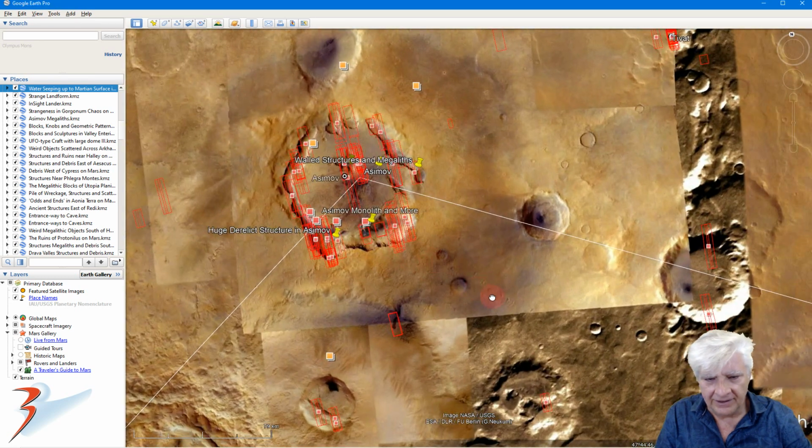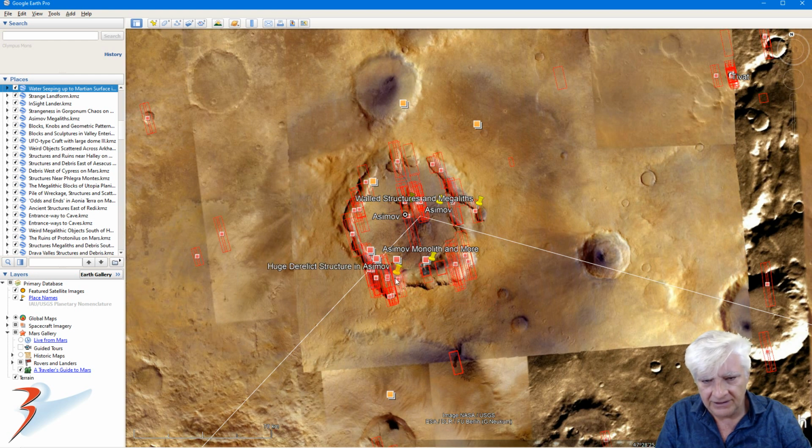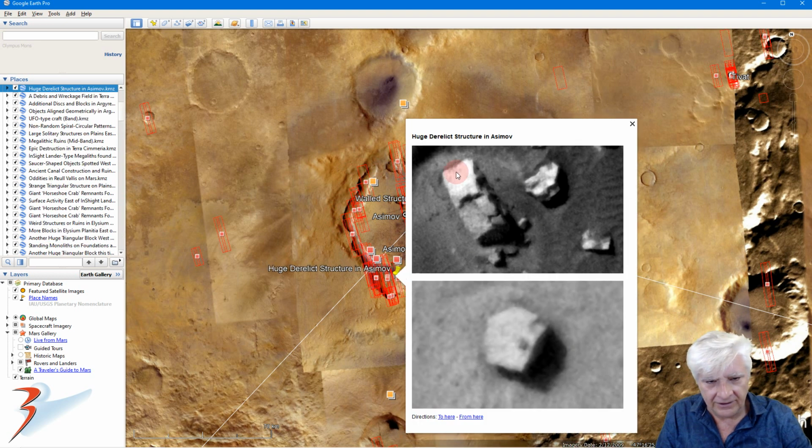And then let's check out the anomalies in Asimov. This reminds me of the ancient city of Atlantis. This looks like it was some type of water world surrounded by these moats. Check out that half a face over there. Got the eye over here and the nose, and the chin seems to have broken off.